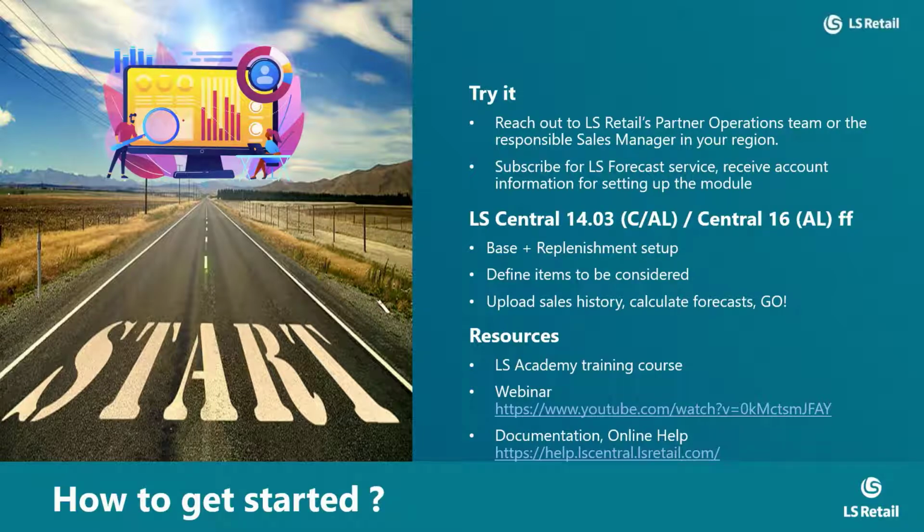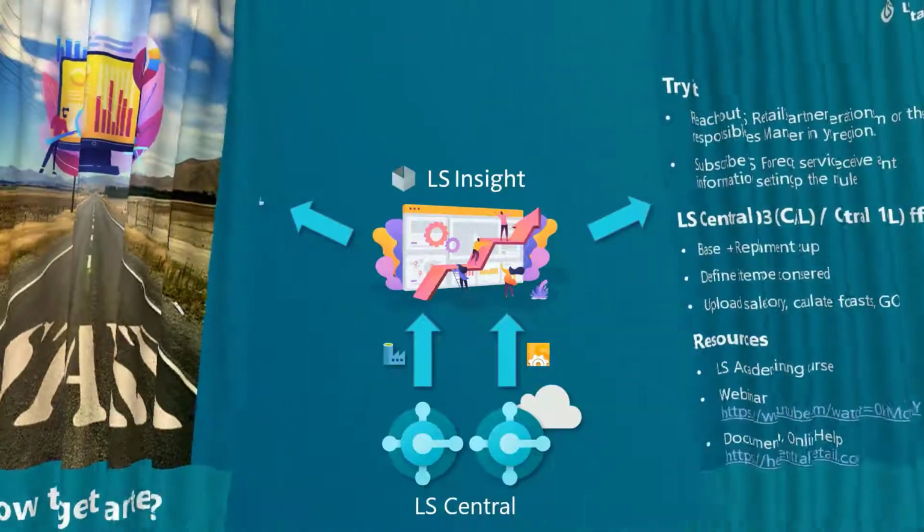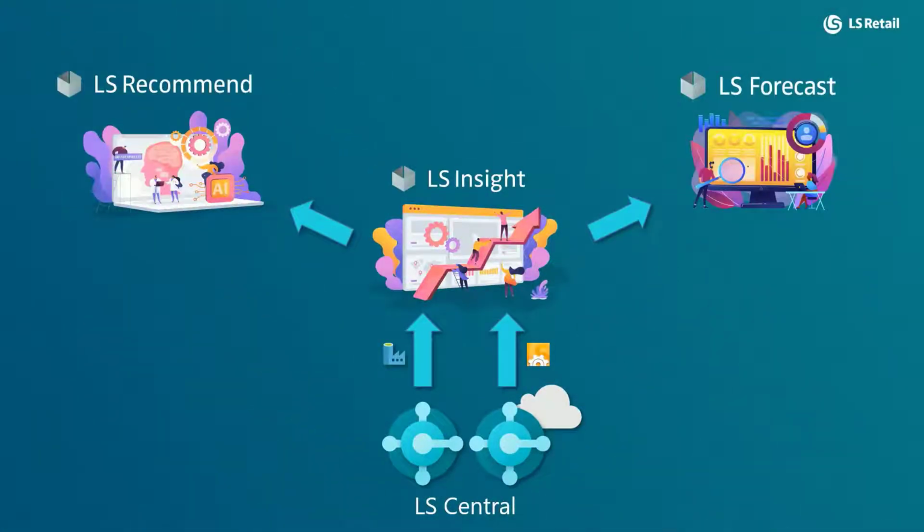It's really that easy. LS Retail provides trainings for partners via LS Academy, and there is more information accessible under the provided links. So let's have a look at the big picture. LS Insight will be the one and unified platform to hold all your data for reporting, analysis, and intelligent cloud products. The current and future intelligent cloud apps will follow this architecture.